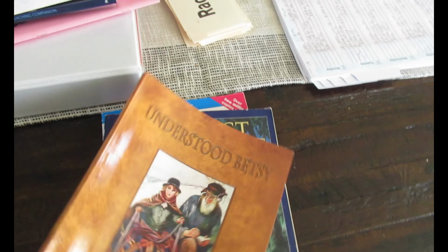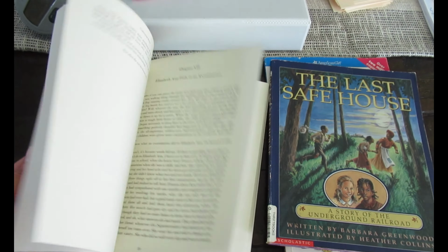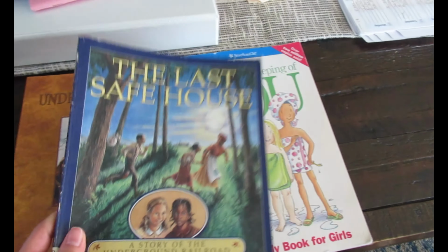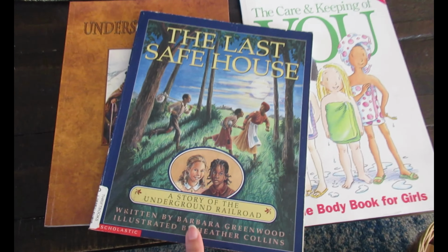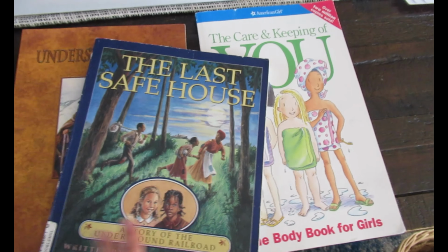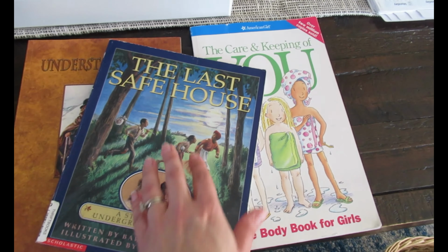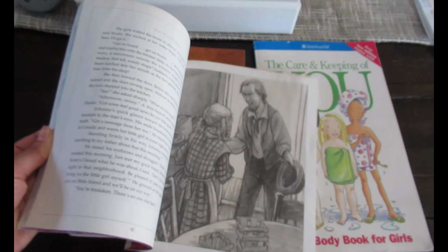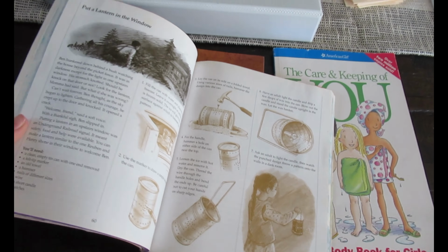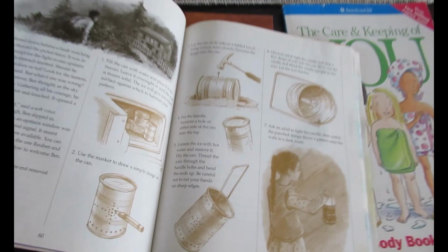We finished Understood Betsy, which is a fantastic book. Such a good book. I had never read this when I was younger, so this was a read aloud. We also read The Last Safe House, A Story of the Underground Railroad, another fantastic book. If you're doing this time period in history, I recommend this. It just gives a little insight into the time period. There's activities, crafts. I think there's some recipes in here as well. Here you can build a lantern.